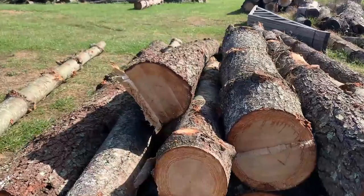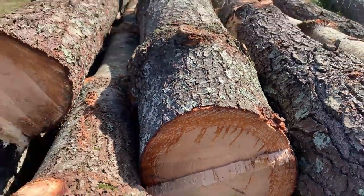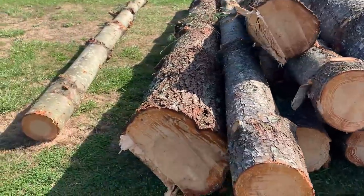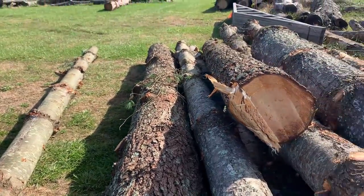He cut those yesterday and this morning. There's a lot of pitch on the end of them, as you can see. Pretty nasty, but I like sawing white pine. Looking forward to these. A real nice one here on the end. That's about 24 inches right there, not much taper in it. Good deal.